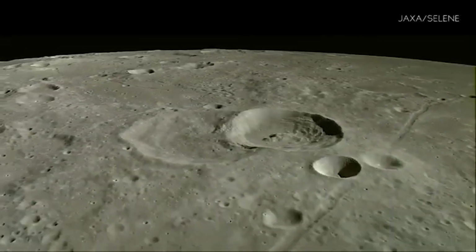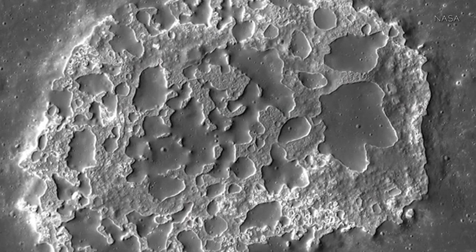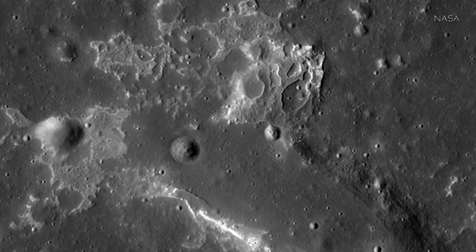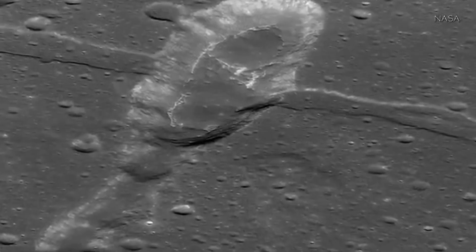The moon has a heavily cratered surface. It is partially flooded by lava flows, which erupted somewhere between 4 billion and about 1 billion years ago, with the bulk of the lava being emplaced around 4 to 2.2 billion years ago.